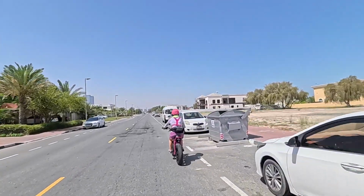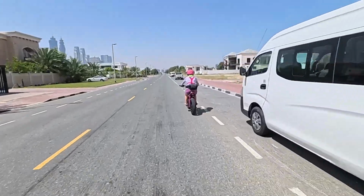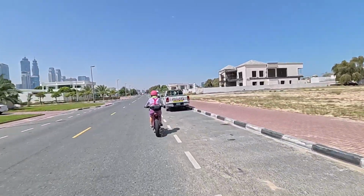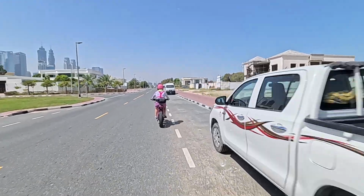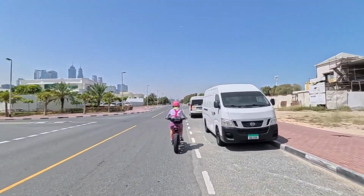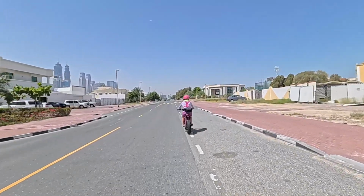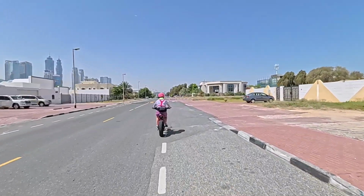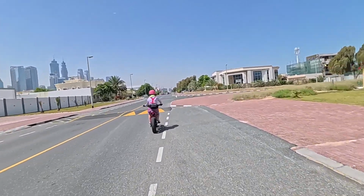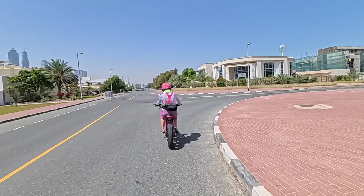So I think this is the road where we raced the Porsche, isn't it? Yeah, this is the straight road. Always quiet. And it's got quiet roads, speed bumps as well. Yeah, I think that's really good in Dubai. You certainly have speed restrictions all over the place for cars, especially in these rural-type urban areas, and obviously that slows every vehicle down.